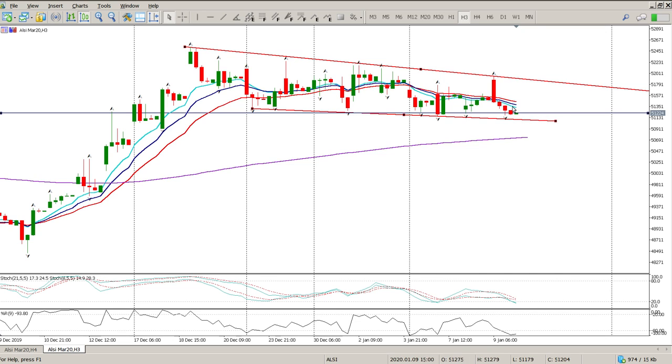So I think for me at the moment, this is starting to look like we've got a trend change. So there's quite a strong move to the upside, and trend changes are always a volatile affair. You can see how volatile it is. So I think that is what's playing out at the moment.